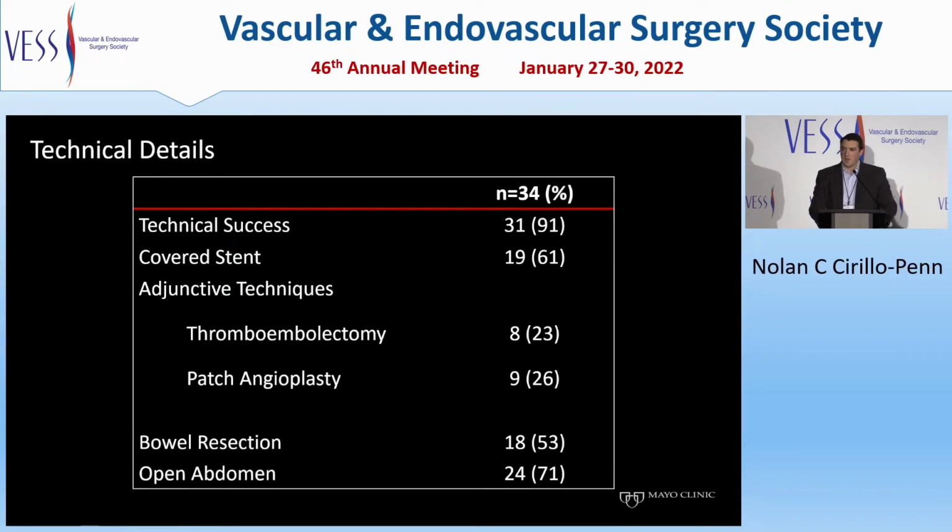Technical success, again defined as successful stenting through a retrograde approach, was 91%. The remaining 3 patients, 2 of which underwent antegrade stenting, and 1 had an iliomesenteric bypass. 61% received covered stents, and thrombectomy was utilized in 23%. Patch angioplasty was used in 26%. 53% of patients underwent bowel resection, and 71% had an open abdomen with planned second look laparotomy. All of these latter 2 categories were in patients with acute or acute on chronic mesenteric ischemia.